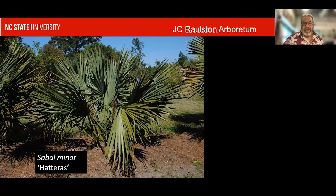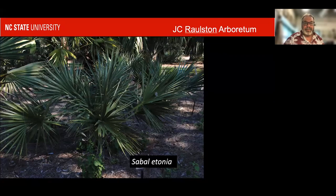Sabal minor 'Hatteras', another good grower. This one will sometimes form a trunk above ground. Sabal etonia, this is another Florida sabal. Etonia is the type locality. They call it Etonia scrub, and there's a certain group of plants that grow in that.